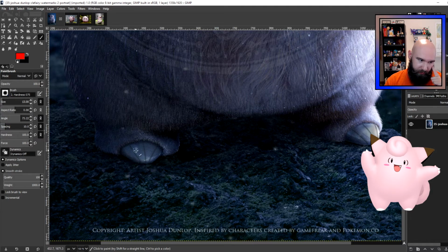Because he draws it with 4 toe claws here. And I don't know if that's the way Clefairy actually is, or if it's just 1 and he took that liberty. So let me look. It actually does only have a single toe claw. So this is a creative liberty that he took, splitting it into 4, which makes a lot more sense. It's pretty rare for any animal to just have a single claw.